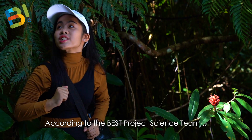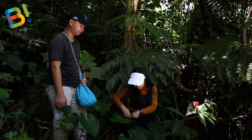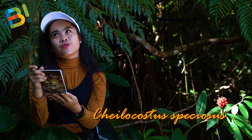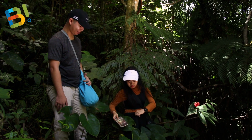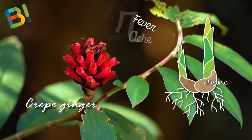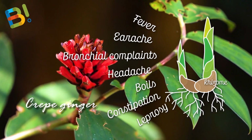Sabi ng Best Project Science team, that plant is the crepe ginger with its scientific name Cheilocostus speciosus. Ano ka ba? The crepe ginger has many uses. Its rhizomes is used to treat fever, earache, bronchial complaints, headache, boils, constipation, and even leprosy.